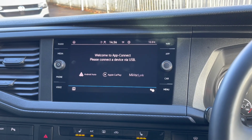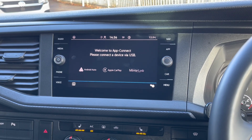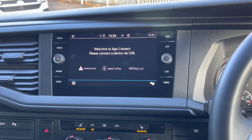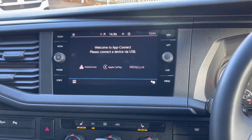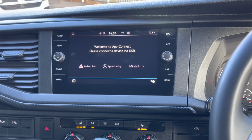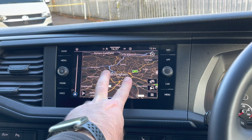This system is also fitted with Bluetooth connectivity, so you can use your mobile phone hands-free. This system is also fitted with App Connect. This will allow you to use your Android or Apple smartphone through the device. It also has a handy system called MirrorLink. This is ideal for streaming your most popular apps on your smartphone. My particular favourites at the moment are Waze for using maps and my downloaded music app. This system is also fitted with satellite navigation.